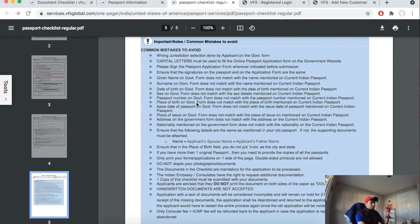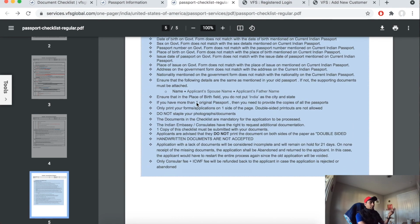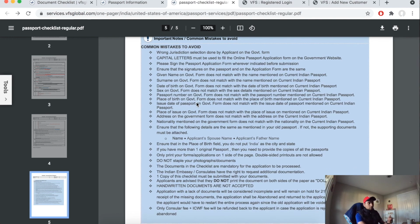And then they have another few common mistakes. This is actually super helpful. I'm not going to go through all of it. Read through all of this. Make sure you don't make any of these mistakes. It's pretty straightforward. A quick thing that I can tell you is handwritten documents are not accepted, right? So everything like the VFS form is a printed form. The government form is actually printed. So don't go and make changes or corrections with your pen on top. They're going to reject it.